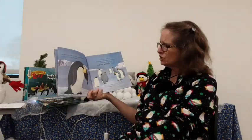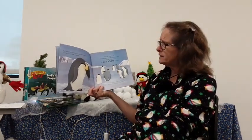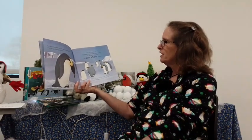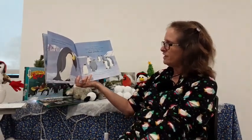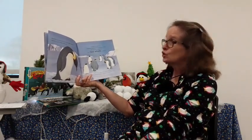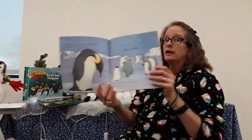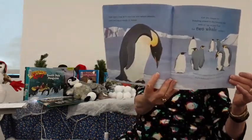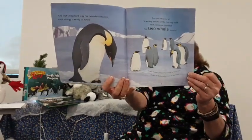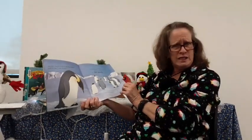Can you imagine that? Standing around in the freezing cold wind with an egg on your feet for 2 whole months. The female emperor penguin lays her egg in May or June, which is the beginning of winter in Antarctica. But look at all those dads standing around on the ice, holding their egg on their feet.